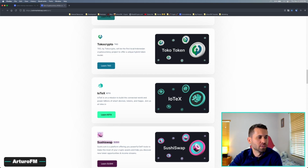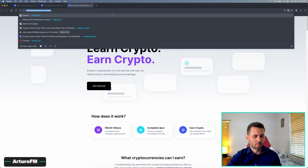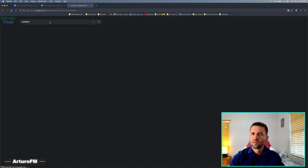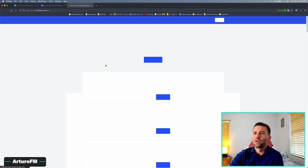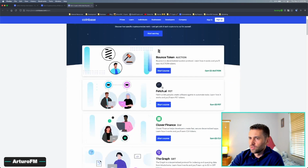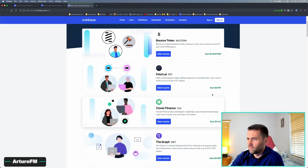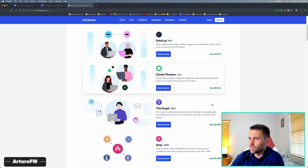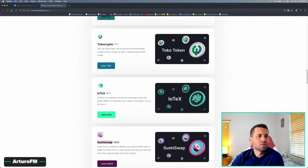All right, so the next one would be on Coinbase. So let me transfer here, and whoops, I don't know why it didn't pop up. Coinbase, earn. There you go. So this is another way to earn your crypto. So once you go here, once you have a Coinbase account, you can basically get free money. So you have here $3, $3, $3, $3. So if you sum it up, it's gonna be like $50 in total. So that is another good way.